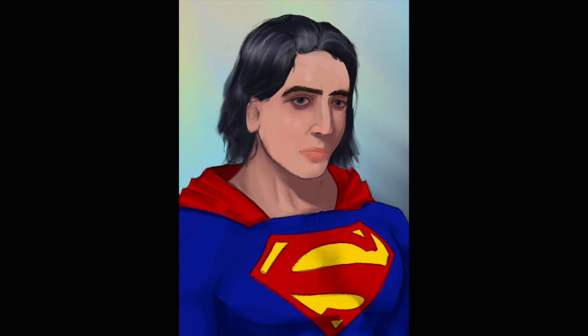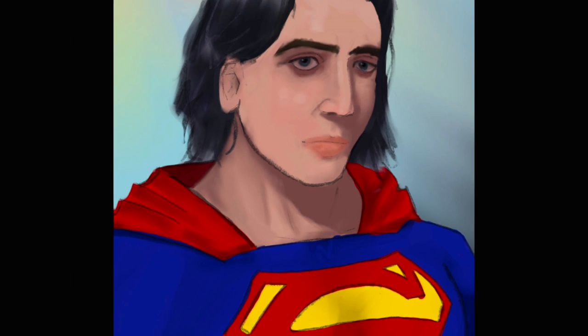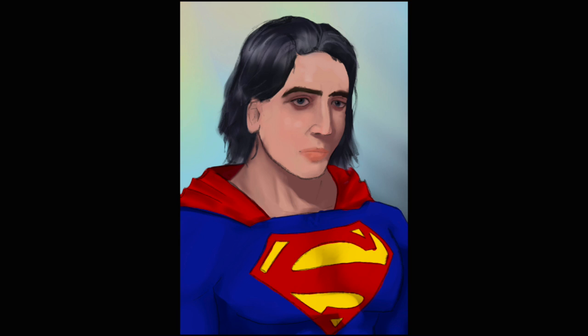Then Warren. Very good likeness as well. Classic Nick Cage eyes done perfectly. Great colors. But if I'm strict, and I think that's the point of this, right? This coloring is flawless and gives it 3D, but here it's a bit of a sharp switch and it feels 2D, which is an option, but then it should be consistent, I think.